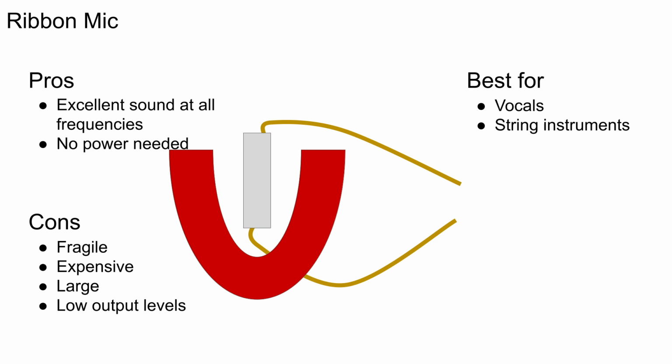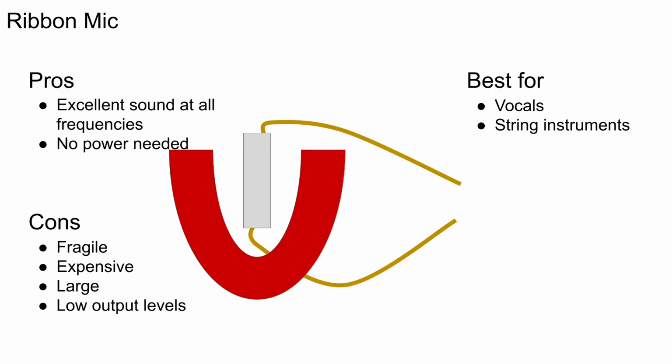However, ribbon microphones are extremely fragile. It is so easy to break a ribbon microphone. Even a puff of air is enough to destroy the ribbon on a ribbon microphone. So you have to be really careful working with these things. Not only are they terribly fragile, they are ridiculously expensive. A high-end ribbon microphone can set you back several $1,000s.